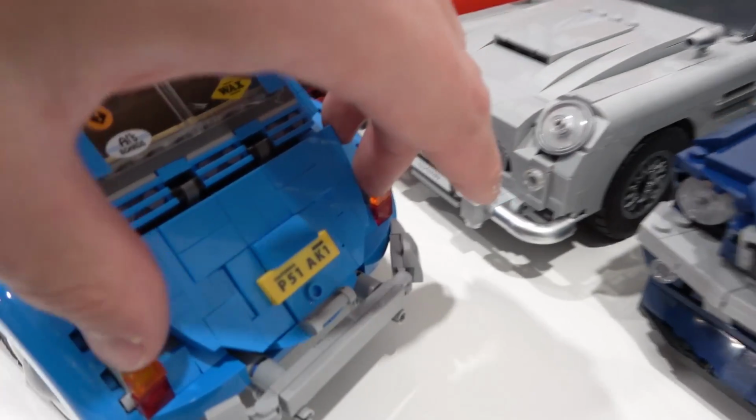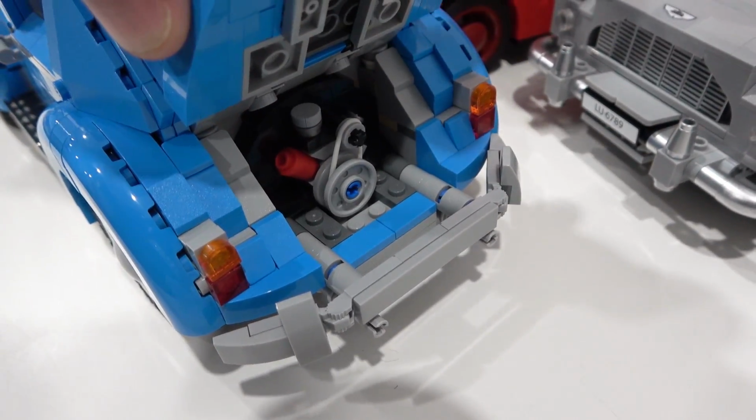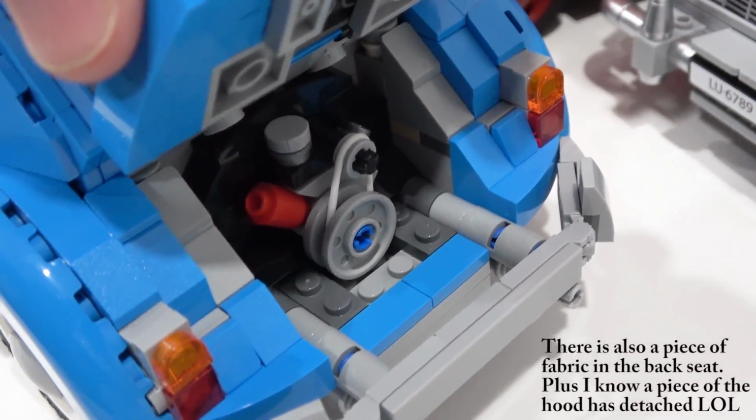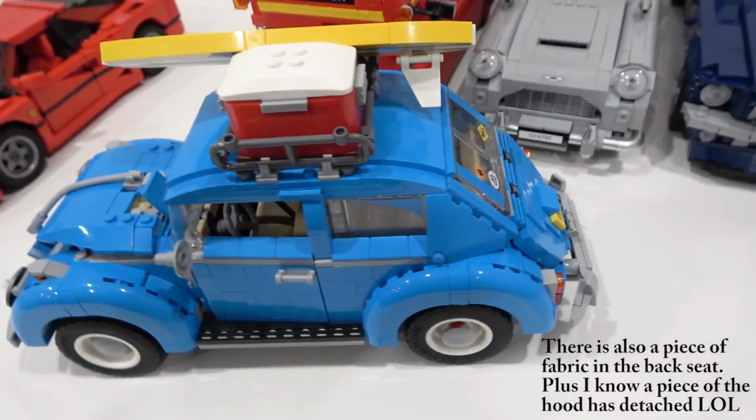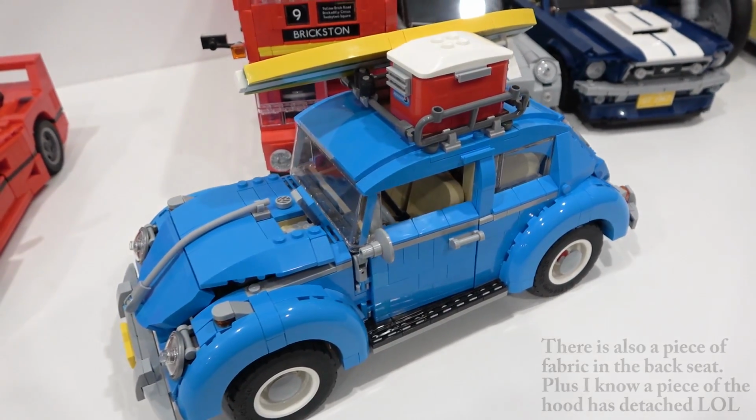And back here is where you can open up the back to see the engine. Definitely a nice looking vehicle, and I gotta give the color a big shout out on this one. I like that blue color.